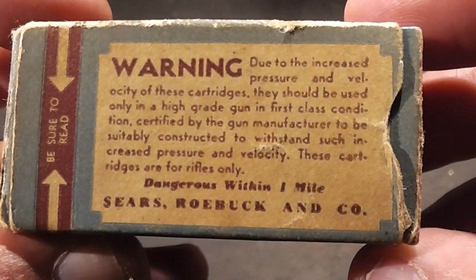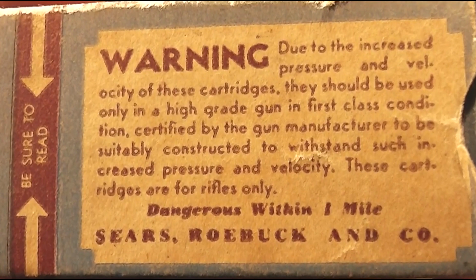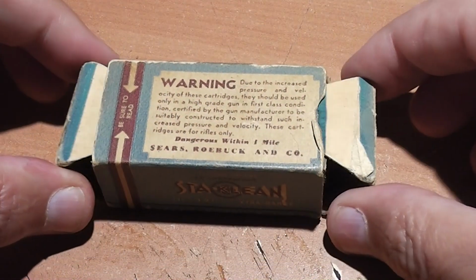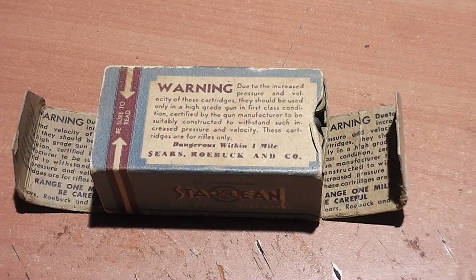Let's look at the other text on the box. "Be sure to read." They really think this is important. It's mostly about making sure your firearm is suitable for, you know, smokeless powder. Now, one thing I think is odd is they say these cartridges are for rifles only. I certainly couldn't think of any reason why you couldn't use them in a revolver. I even asked a few firearm experts why this would be, and nobody had an answer for me. But they thought the warning was so important, they printed it three times on this little tiny box.